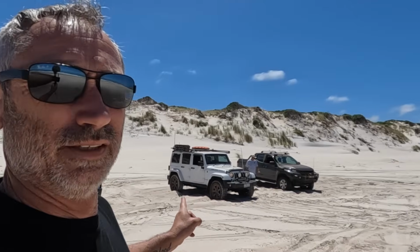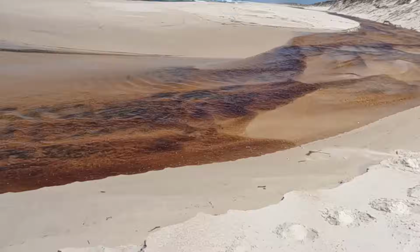That's the smaller river further up. We can actually cross it more inland, so the water's fresh rather than going through the salt wash, which is okay. So we've just crossed that, and we might just sit on the beach for a while and think about when we're going to have some lunch and just take in the serenity of this area, because there's nobody else around apart from him and him and him.